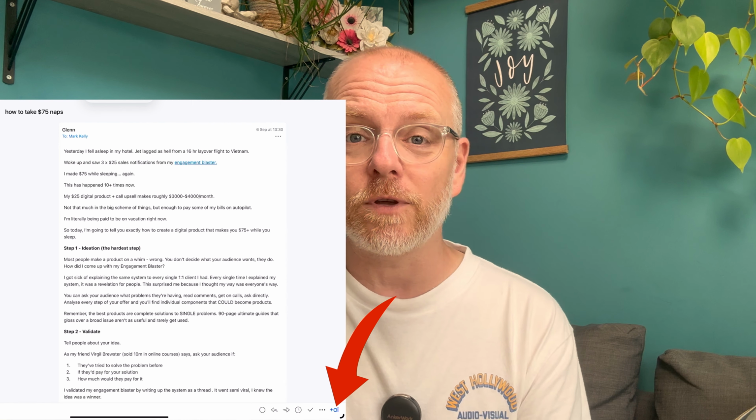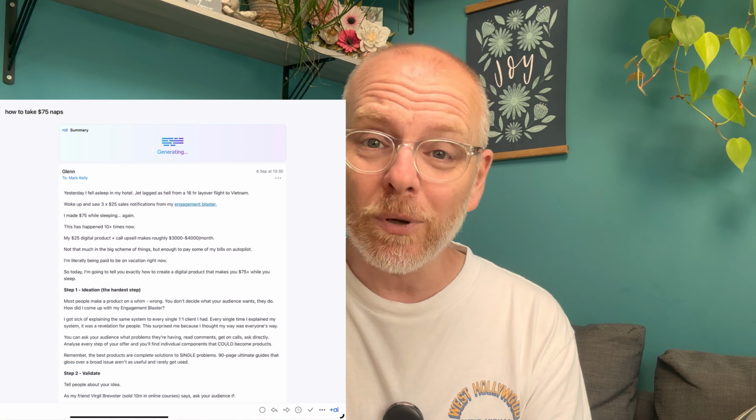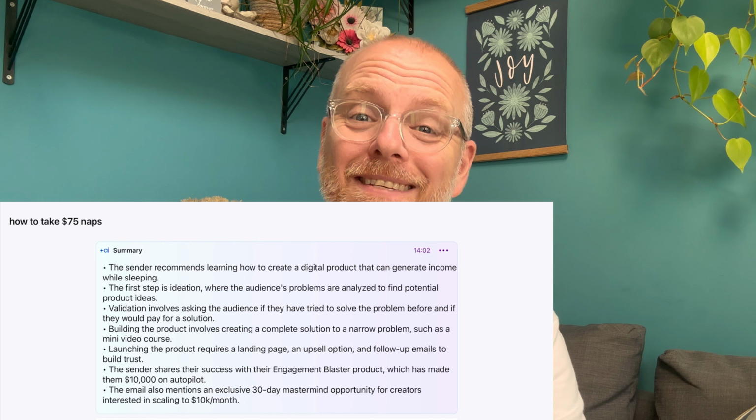The other cool use of AI is the ability of Spark to summarize your emails for you in either a short form, longer form, or even bullet points. How cool is that?